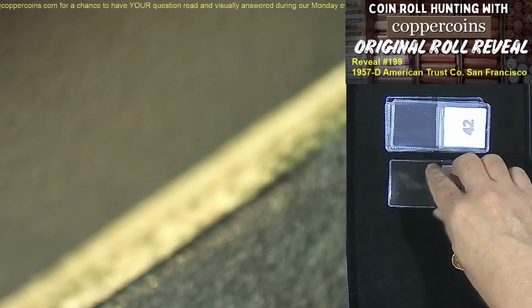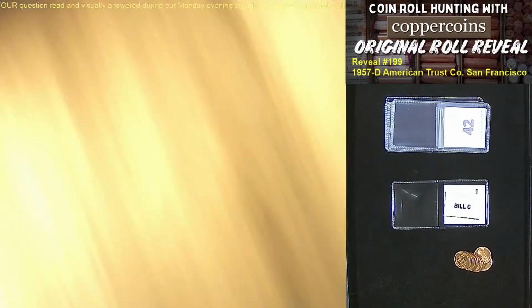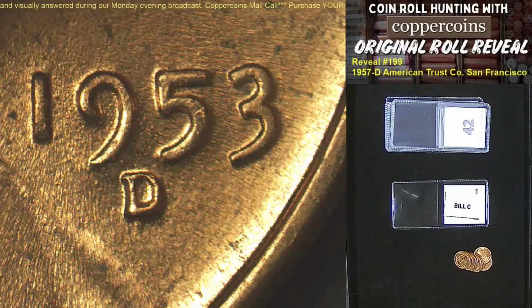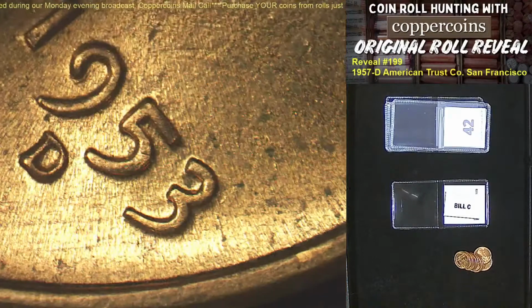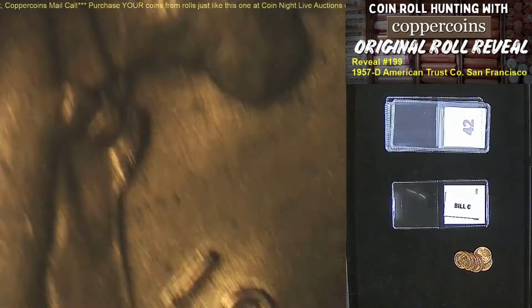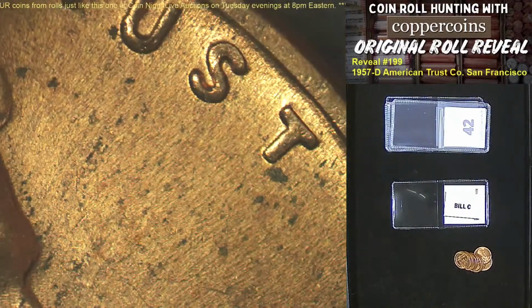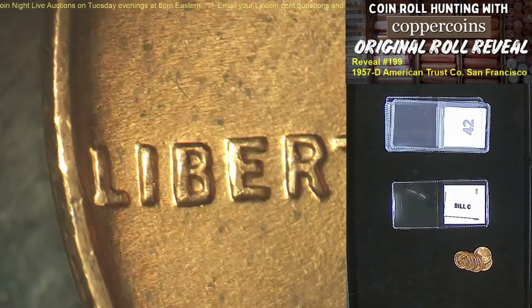Coin number 41 here goes to Bill Crusson. Let's see what you get, Mr. William. Seeing a little minor split lower serif on this one as well. So we do have another repunch mint mark. This one's probably another example of a die that we've already pulled out of the roll. I haven't really been paying attention.